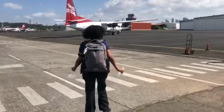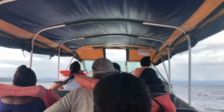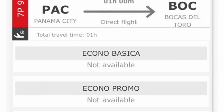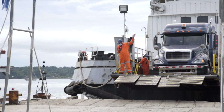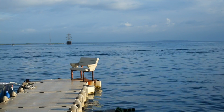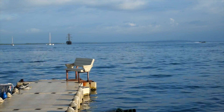Depending on what part of Bocas you're going to, you can get there by car, ferry, plane, bus, or water taxi. The cost for airfare from Panama City ranges, but you can get a one-way ticket for around $100 for an hour flight. The ferry with your car can cost around $45, and a bus ride from the Albrook Mall in Panama City can cost you around $35. Depending on where you're going in Bocas, you might need a water taxi from Almirante. It should cost you around $5 or less.